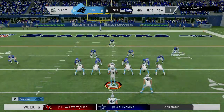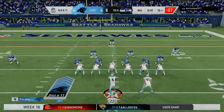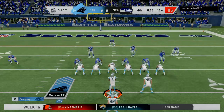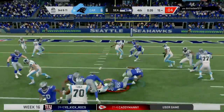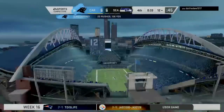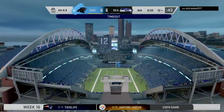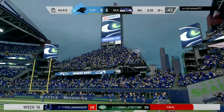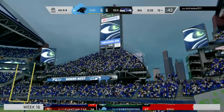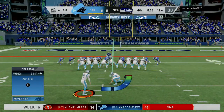We're set. 18. 24. Switch it. Come on, switch it. McCaffrey on the counter. And he's going to come up well shy of the first here as the tackle's made right around the 12. Now the Seahawks forced to use their 3rd and final timeout as the clock will stop with 33 seconds remaining. So out on the field now, Graham Gano in a big spot.